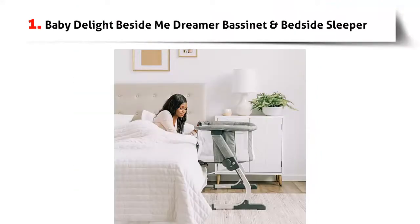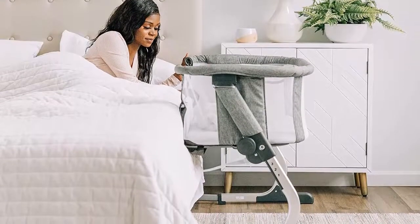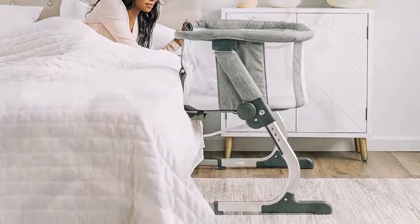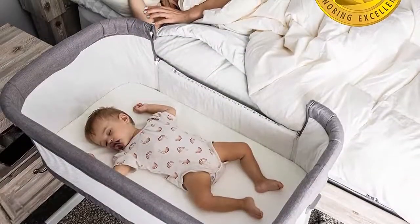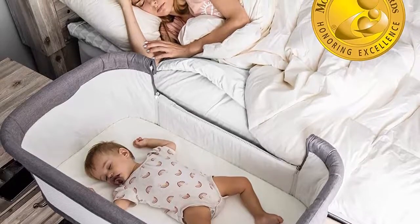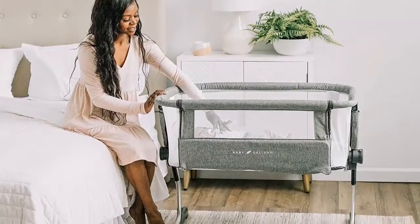The best is first on our list. Baby Delight Beside Me Dreamer Bassinet and Bedside Sleeper. Sleep soundly knowing that your baby is close by and comfortable in the Beside Me Dreamer Bassinet and Bedside Sleeper. In the bassinet mode, your little one is surrounded by breathable mesh walls that keep air circulating while providing her with her own private sleeping area. It is lightweight enough to move from room to room for convenience.